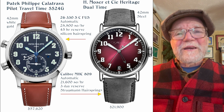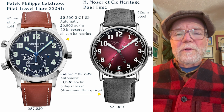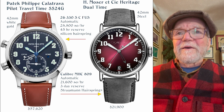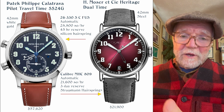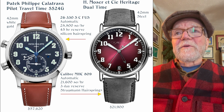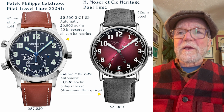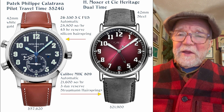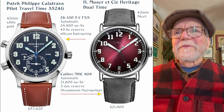But this watch, I still like it. Dual time. You have a little thing for local and home time, and what you could set it to would be Zulu time, which is basically the GMT time. Now, this one does have a silicone hairspring in it, which will give you a lot of accuracy, but it's not exactly the same.